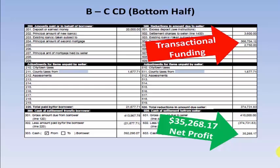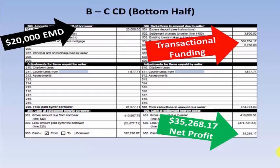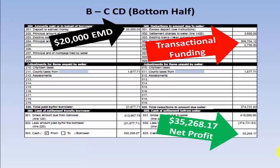He had it one day, I'm going to say an hour and a half or 2 hours, and he had no money in the deal. There's the $20,000 earnest money deposit from the end buyer. So we would have gotten that $20,000, and whatever our promise was on the original contract from the A to B leg, if we had lost that deposit, we still would have made money on the transaction.